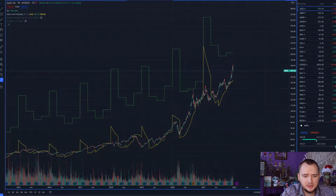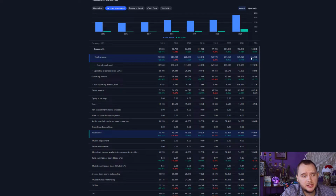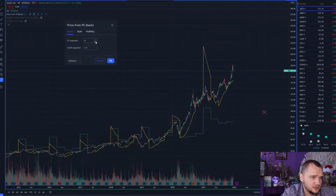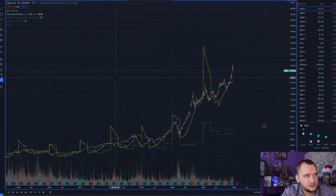Here you can see Apple, and first of all you need to find CAGR, and it is quite simple. I think 10% CAGR for Apple is okay. You need to write 1.1, and now you have to determine the right price to sales for Apple. You can just connect the green with the yellow line, because yellow is just price to sales. You can see the changing number on the top left.